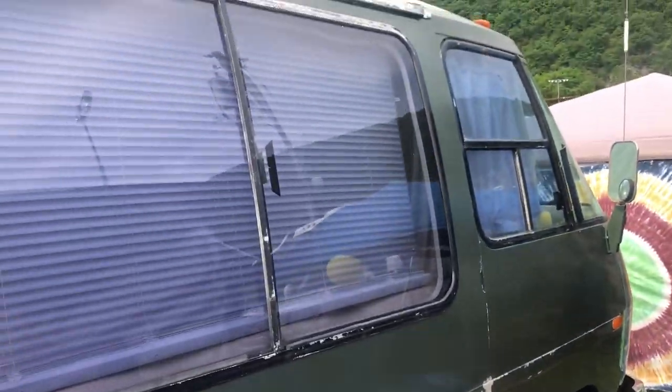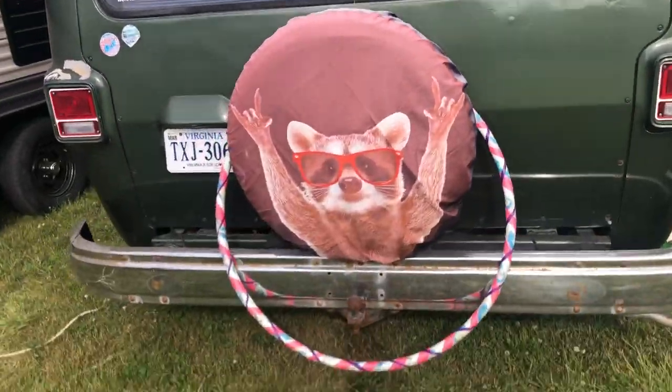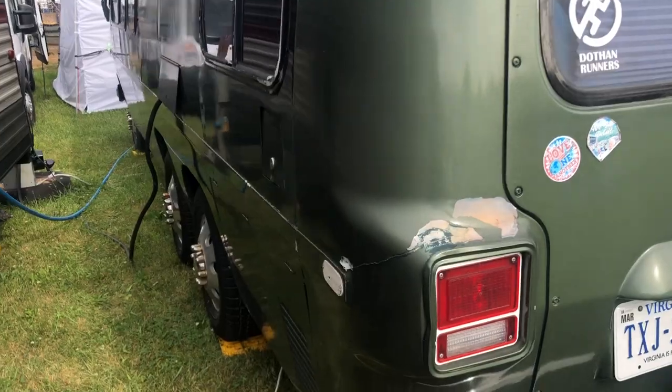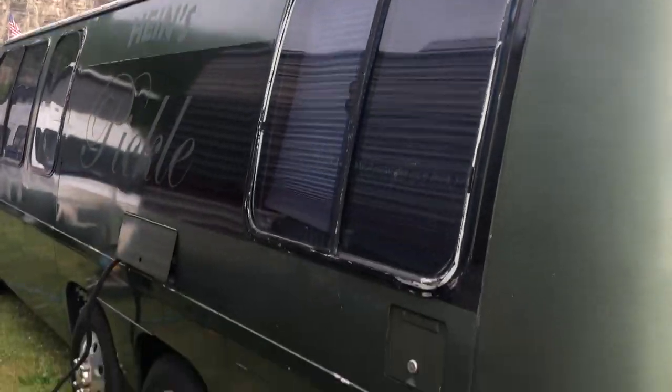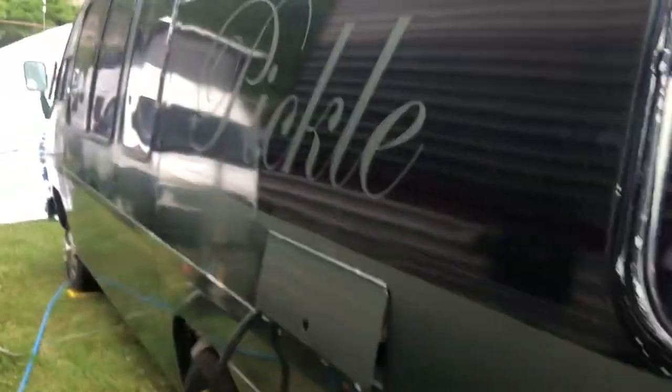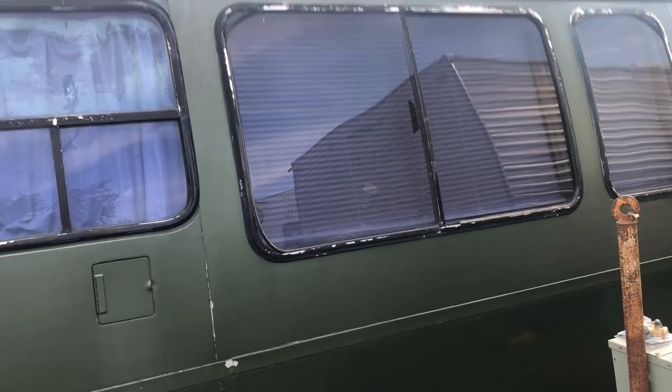Really nice interior in this one. Look at this wood. That's nice. Very cool. Got a couple roof ACs. Heinz pickle. Now he said he didn't put that on there. One thing this has that I like about it is it's got these full sliding windows. Mine has little baby sliders in the bottom. So I'd like to get one of those windows at some point.